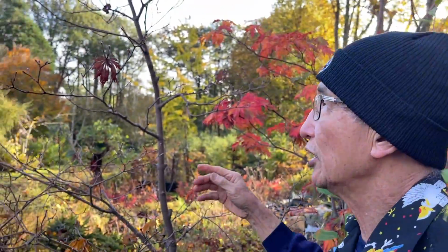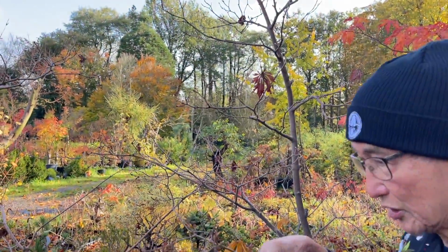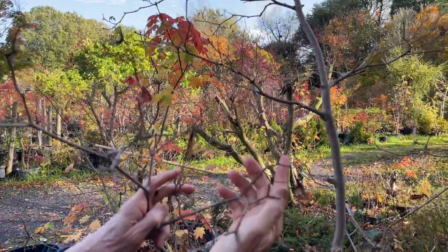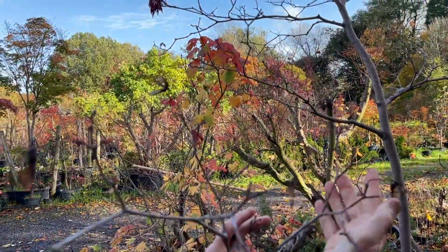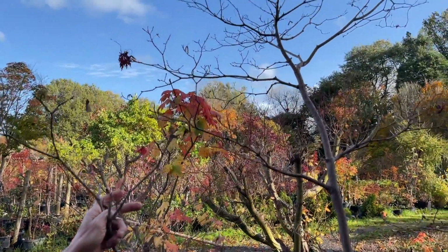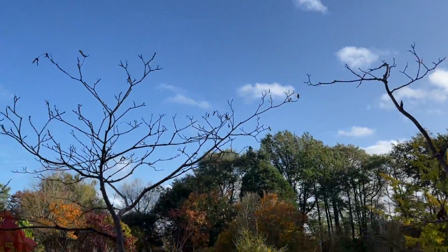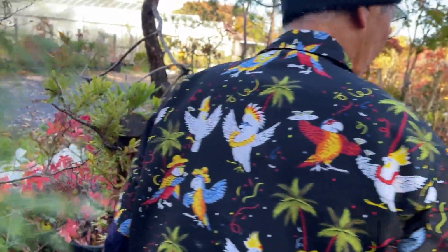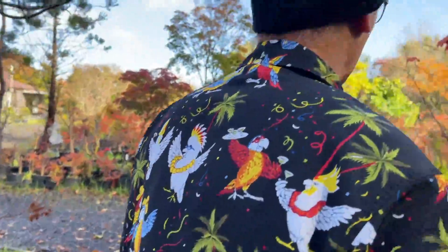And wherever I turn, I see maple seeds. So these are japonicum seeds. Some trees don't produce a lot of seeds. So on this one, there are only like 8 seeds. And yet on the big trees that grow in the ground, we get hundreds and thousands of seeds. So this is how the trees are growing.